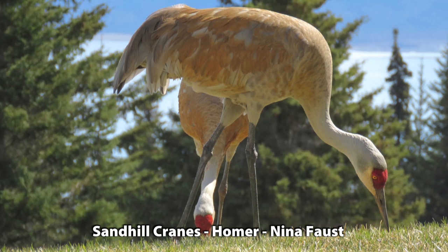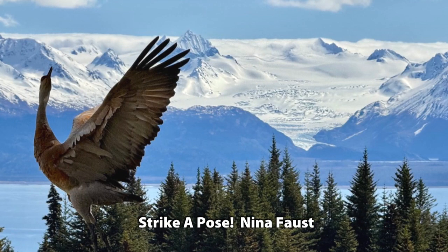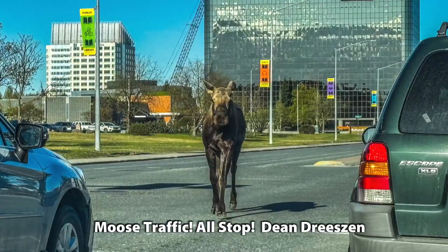Getting to Homer, again, Sandhill Cranes out of Homer. This is Nina Faust. Thank you so much for sending that in. I'm telling you what, some of those cranes are jumping for joy because not only are they back for the season, they are seeing some of the beautiful scenery. This is from the Homer area. I believe in the background there, that is Grewingk Glacier.